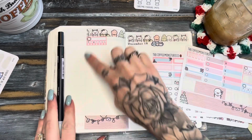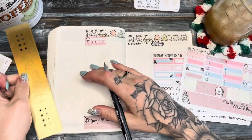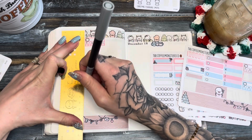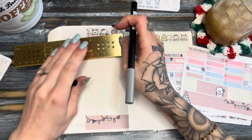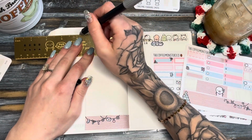Okay, so I'm going to quick darken up this side before I put anything else down here on the side. This is my running to-do list. And I'm darkening it up with N75, so nothing too crazy dark, but just enough to where you can see the lines a little easier.